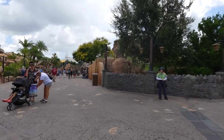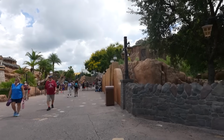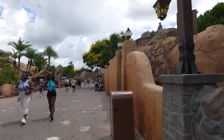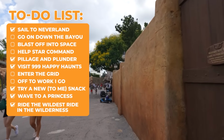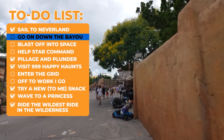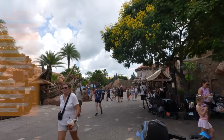After a truly scrumptious little bite there at Gaston's Tavern, still got some time before my Mine Train Lightning Lane, and Tiana's Bayou Adventure is still down. So since it looks like I may not be crossing Go On Down the Bayou off my checklist I wrote today, I'm gonna go under the sea. It's kind of the same thing.